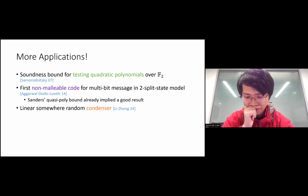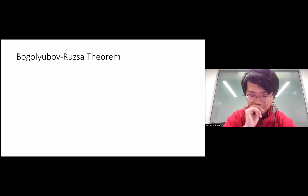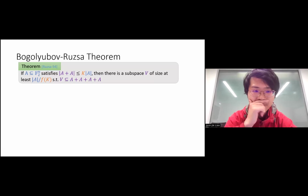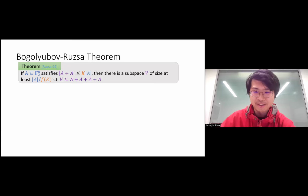But anyway, there are actually a lot of applications of PFR in TCS, and I'm sure you can find more. And finally, I want to make a comment about a close cousin of PFR, which is the Bogoliubov-Ruzsa theorem. The Bogoliubov-Ruzsa theorem states that if we have some set A that has a small doubling, then we can find a subspace V of a large size that is completely contained in A plus A plus A plus A, the 4-fold sumset of A.